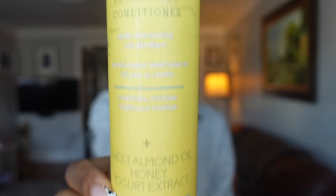So I do have another Texture ID product right here. It is the Texture ID Coils Detangling Conditioner, again, with sweet almond oil, honey, and a yogurt extract. It's for coily hair types. I've never, ever used any detangling conditioner or any shampoo from Texture ID. I'm typically more of a deep conditioner or a styling cream type of person when I'm dealing with Texture ID, but this was something new that I added to my whole hair stash.